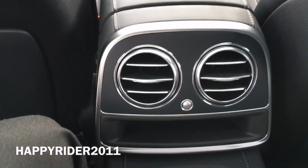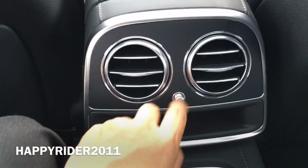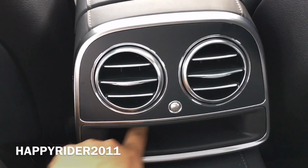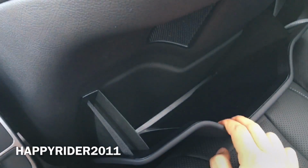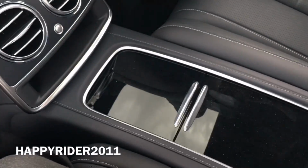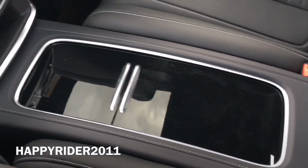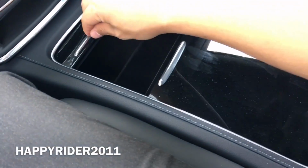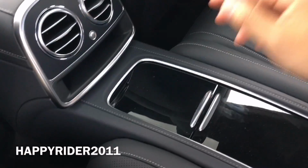2 additional air vents for the rear, and in the middle we have this to block the air vent. Below that we have a small storage compartment and back seat compartment. Same goes on this side. And let's see what we have in the middle here. Here we have additional storage compartments. You also have 2 additional 12-volt car charge outlets, so you don't have to worry about not having enough outlets in here.